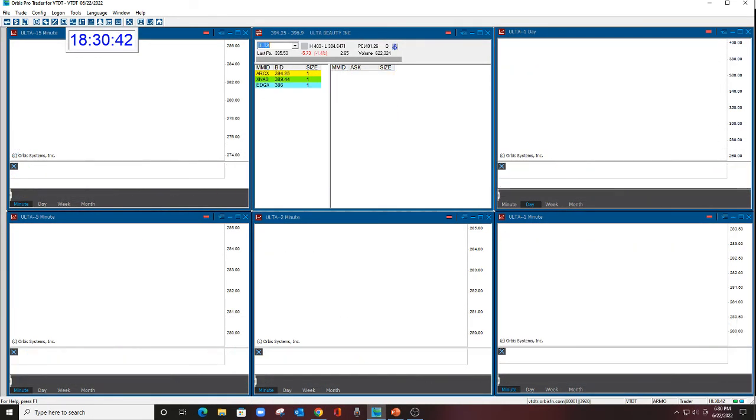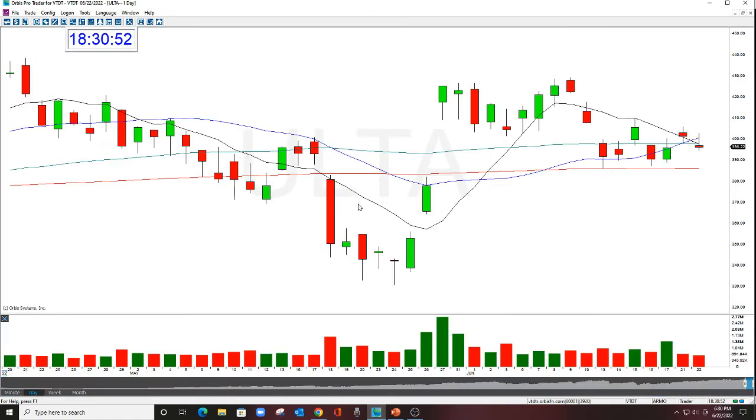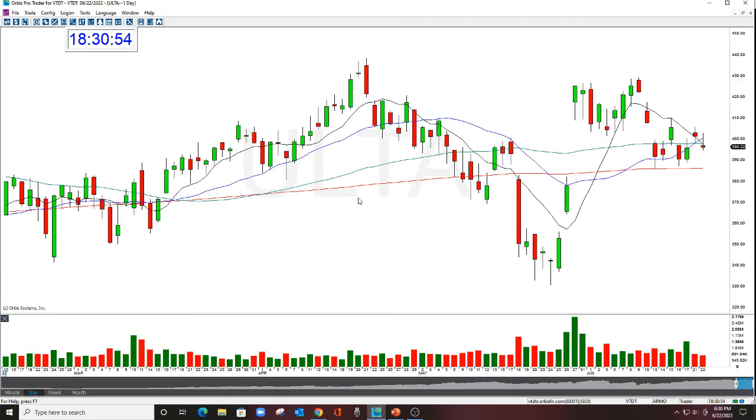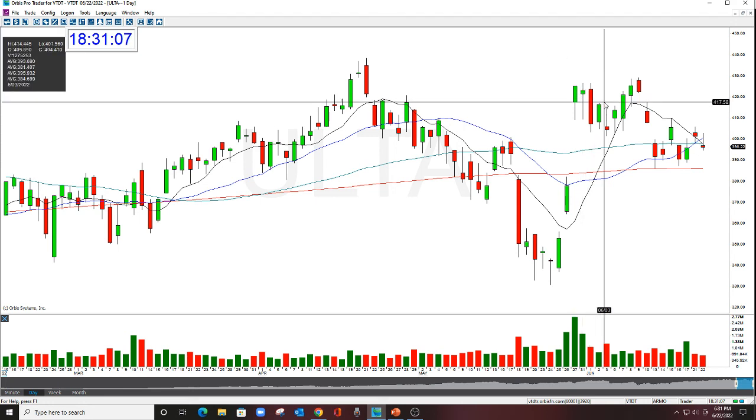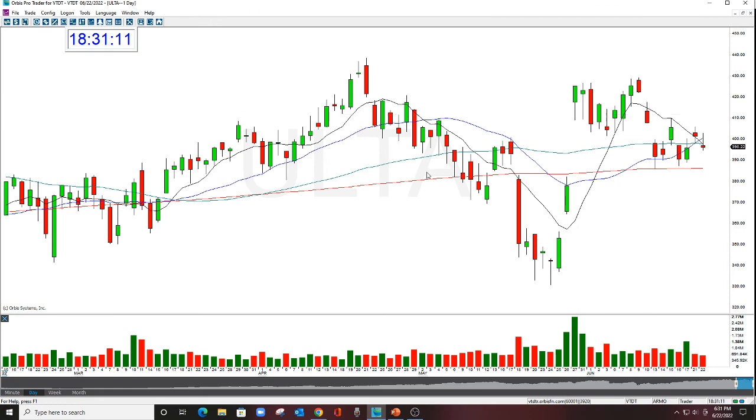I don't remember that day, but I'll remember it when I see the chart here. Yep. Oh, I remember that sucker. This was a call. We did calls in this. And it started to look like it was going to go. And it was up at one point, actually. But again, it ran out of time. And then the market fell.